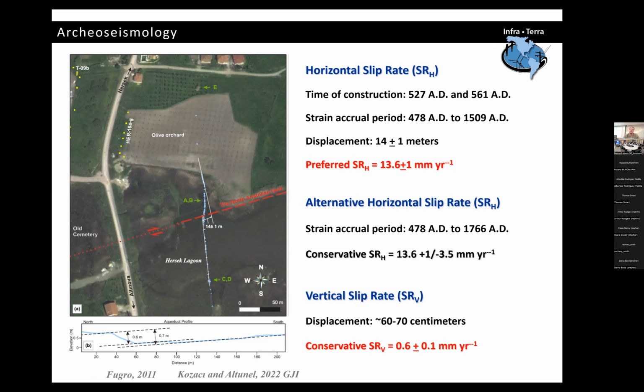So the interesting thing here is, if actually the 1509 earthquake is the last earthquake to rupture through this location, now our seismic gap has been sitting there for 500 years. And what we learned from the 1939 rupture, you know, the longer we wait, the bigger the earthquake magnitude and the displacement is. So the infrastructure that's going to be built across this site needs to accommodate that kind of deformation if they're serious about that.